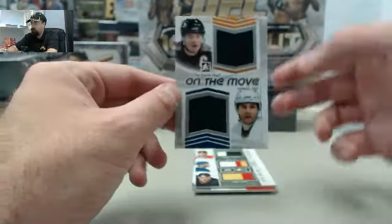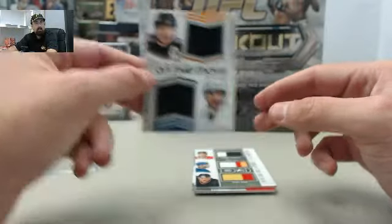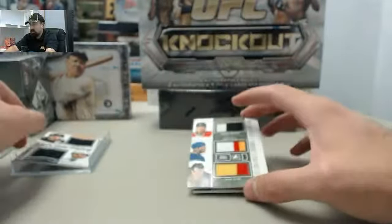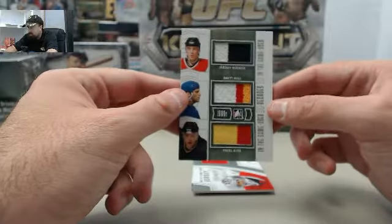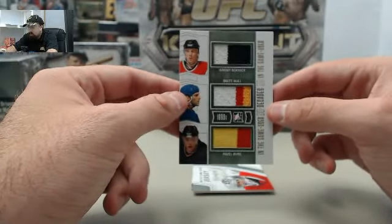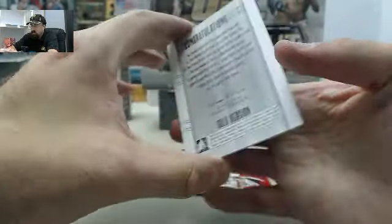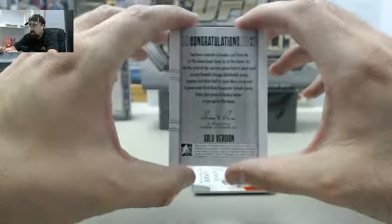Box number two here, Goob, here we go. And it is going to start off with the on-the-move dual jersey, Jaromir Jagr. And we got a real sweet-looking card right here. This is going to be the ITG Used Decades triple jersey, Jeremy Roenick, Brett Hull, and Pavel Bure, 1990s. The gold version on that one. Very cool card right there.